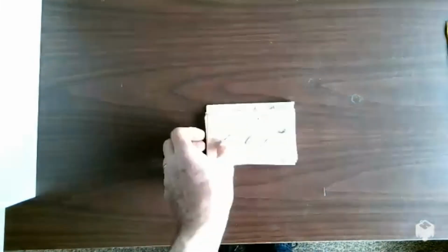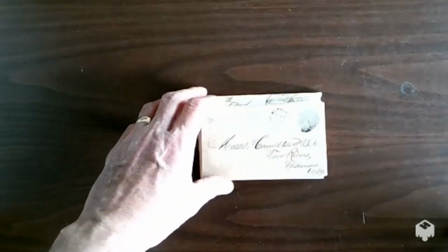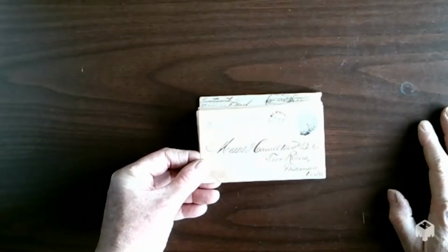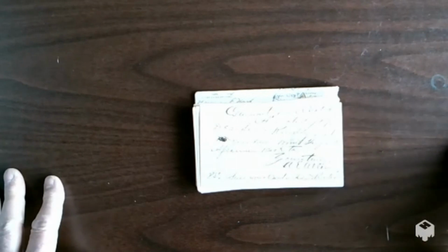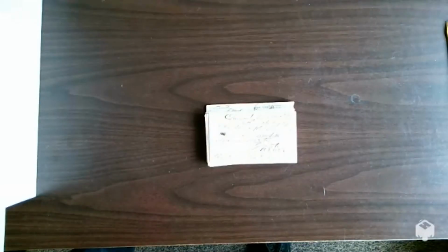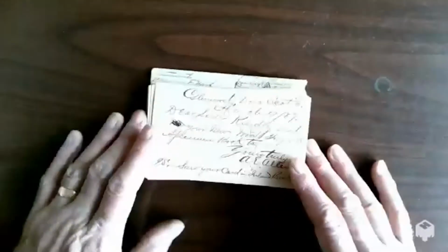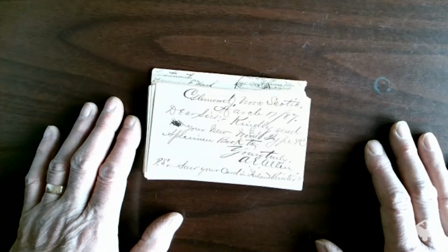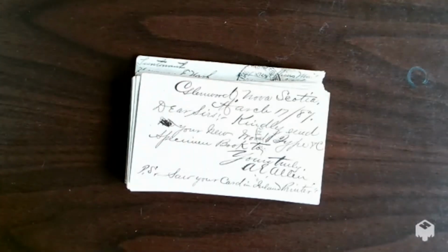Again, back to this idea that I'm finding things in the weirdest of places. These were tucked in a drawer, and this particular postcard is addressed to Messrs. Hamilton and Baker, Two Rivers, USA. I'm going to bring our camera down a bit. Oh, sure. Sorry to interrupt. We're going down a bit. This is March 17th of, what, 1887. Dear sirs, kindly send your new wood type and specimen book to yours truly, A.E. Allen. I love the simple fact that it is from Olsonwood, Nova Scotia, which is enough to get there. P.S. Saw your card in Inland Printer. So that's kind of nice.